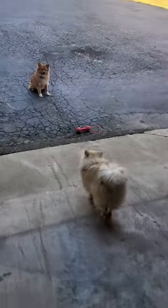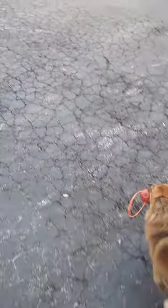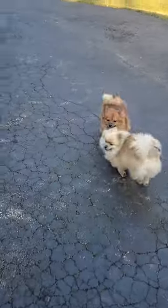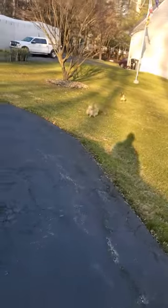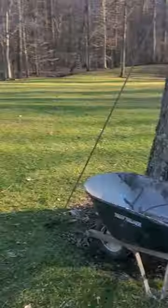Out here playing with the dogs. That's right, Bella. Tell her, let me hold it. That's all they want to do is play. Bella and Bailey.